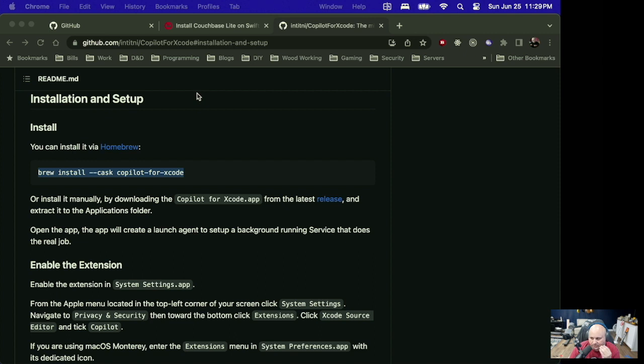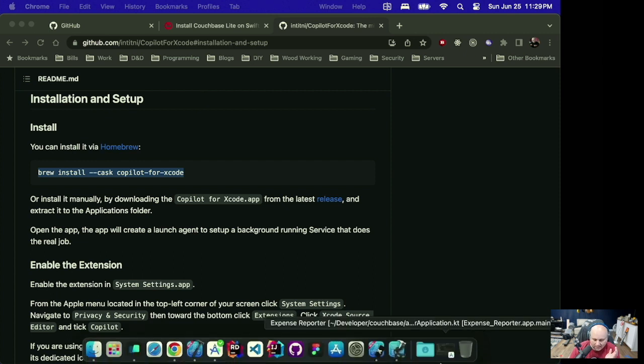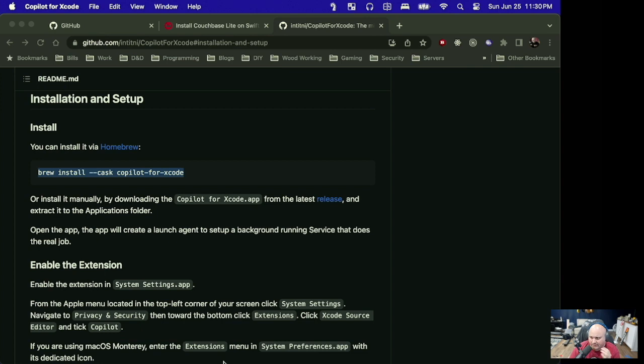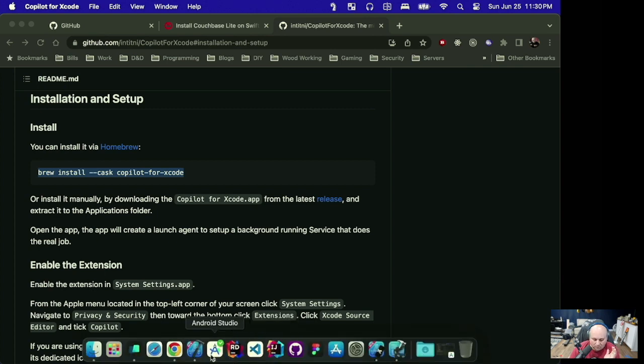It's pretty cool if you're looking to get into AI, to see how AI can help you in your Xcode. I've used it a lot, quite honestly. Not in Xcode, but I've used it in VS Code, Visual Studio Code, and in Android Studio. Use it all the time, and it's pretty amazing. For Xcode, it kind of is slow. That's the one thing I'll say.